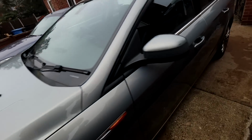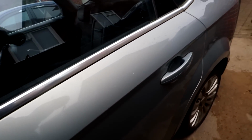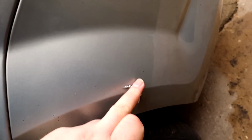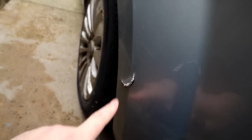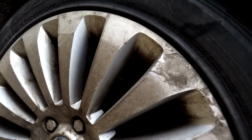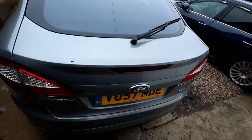If we walk down this side, you can see all pretty straight, no major damage. Apart from here, there's a tiny little gouge out of the plastic bumper. I don't know if I'll bother sorting that out or whether we'll just keep that and just be one of the age-related marks. You can see the wheels are in a pretty horrid state, so we may end up refurbishing the wheels or maybe finding another set, I'm not sure.